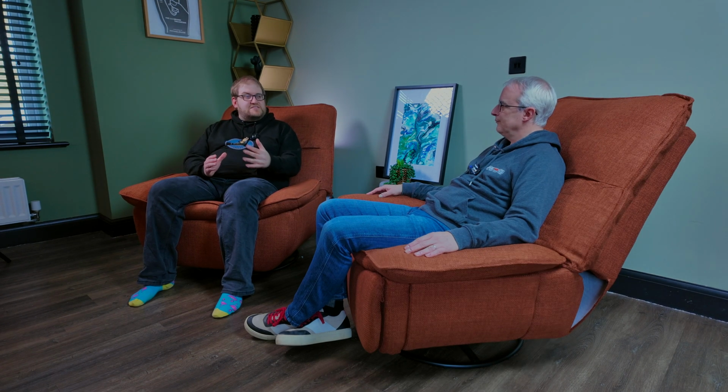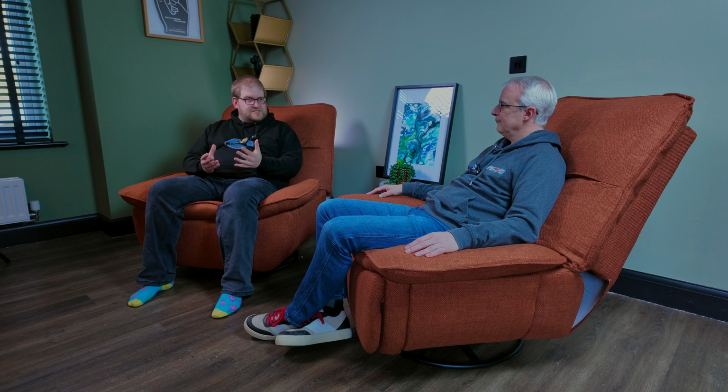Someone taking their classic car out on a Saturday morning for a pootle because the weather's nice, it's a drop in the ocean in the grand scheme of things. And therefore, is that really where we need to start with electrification? I don't think that it is.